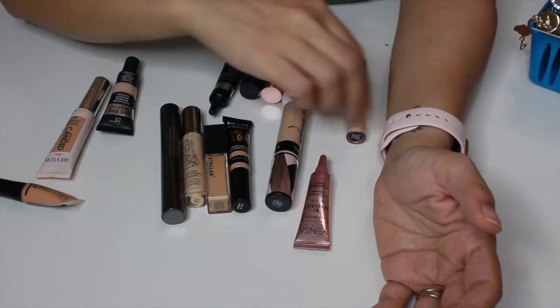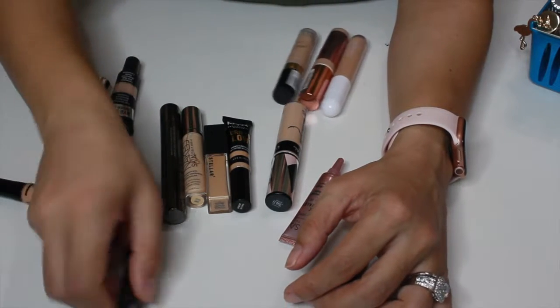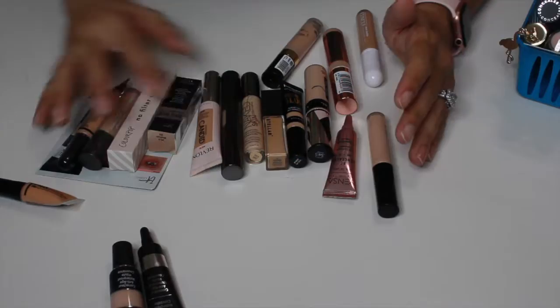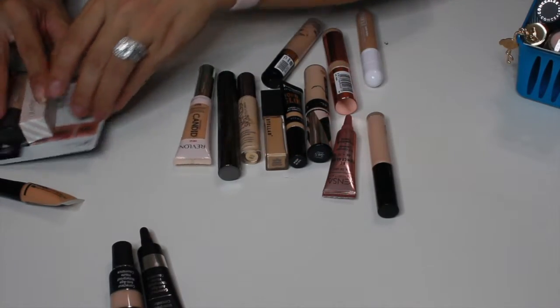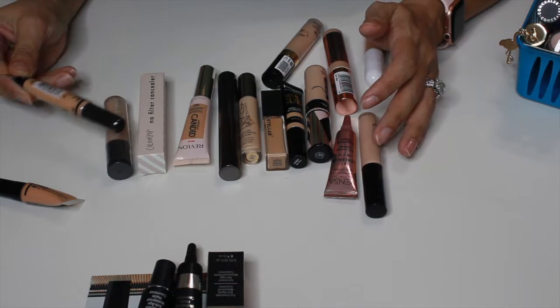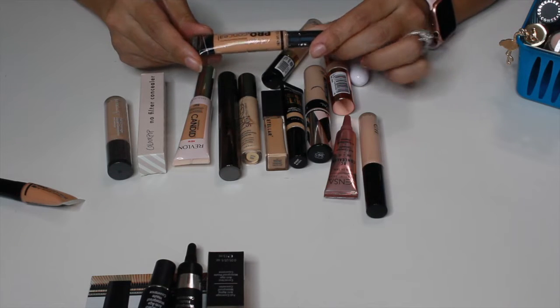What else do we have here? Oh, I do like this one. Okay, I have a couple of these and I have to pull out the brand new one. Okay, I went ahead and pulled up my backups because these three I need to kind of go through them. LA Girl Creamy Beige Pro Conceal.